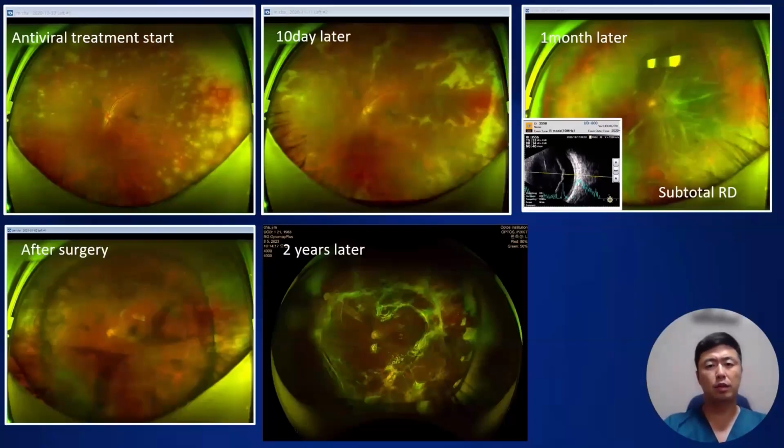While on antiviral therapy, the severity of retinitis was regressing, but simultaneously vitritis and arterial obstruction were progressing, resulting in intensification of immune reactions. 1 month later, a large tear and subtotal RD were observed. The patient underwent vitrectomy with silicone oil tamponade. The patient is currently under observation with Optos.